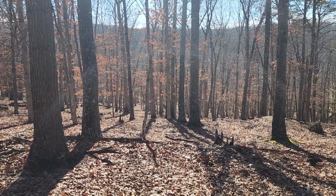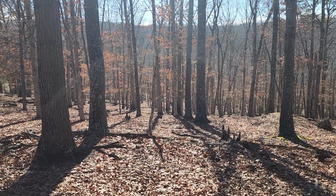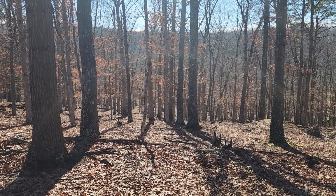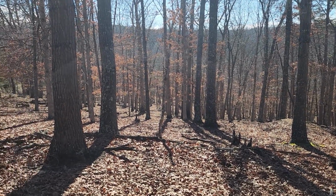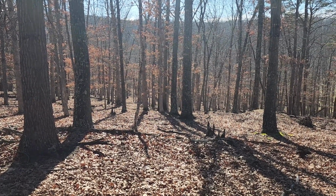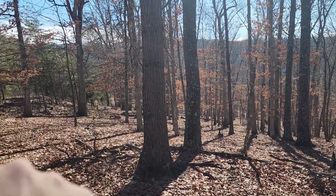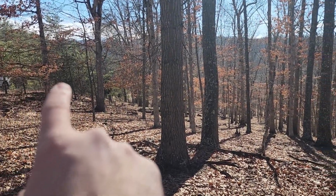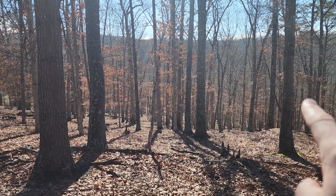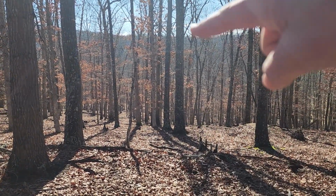This property has a lot of really cool features about it. Being 30 acres, it has a lot of different topography. You've got some rolling terrain up here with some pretty views in all directions. And then you have Clifford Run that cuts right through the property. So the subdivision road kind of goes down this way past my truck. And then Clifford Run cuts down through this hollow right here, which I'm going to show you in a little while. And then the property actually goes across Clifford Run and up on the next ridge.